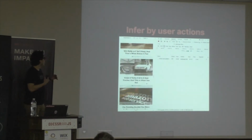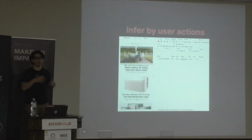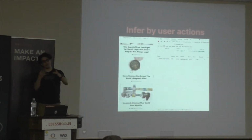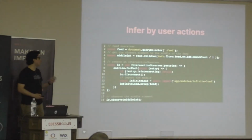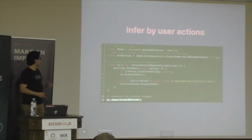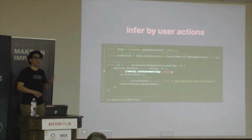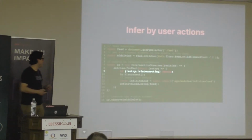The usual approach is that you have a scroll handler, and you track the user's scroll position, and when they're nearing the bottom of the feed, that's when you load something. But using intersection observers, you're able to get the middle element of the feed and observe it. Now, you do need an isIntersecting check, because the intersection observer callback fires right away when you observe something. Remember that, because it's going to be valuable.